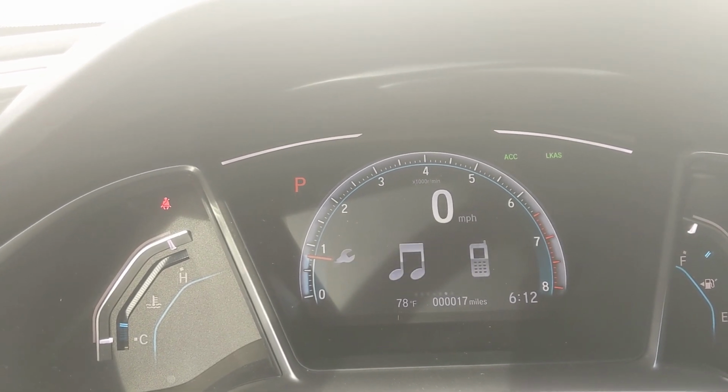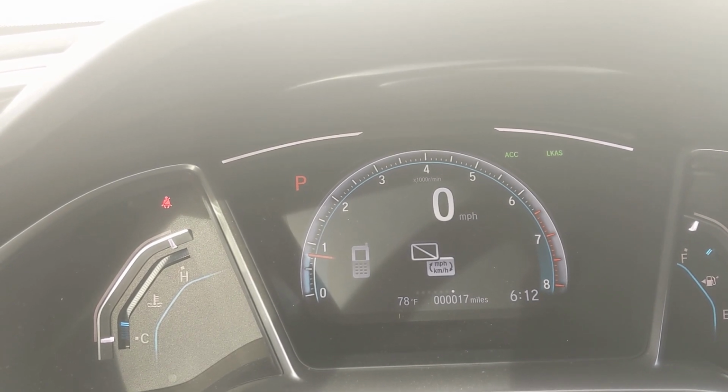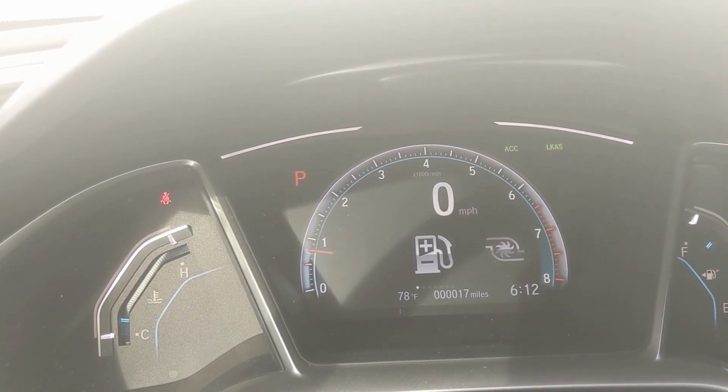All right, so that's kind of a jump through on the menu screen right there. And then the last one, that's Bluetooth, and then if you want to switch to kilometers an hour versus miles per hour. So we have a general understanding of those.